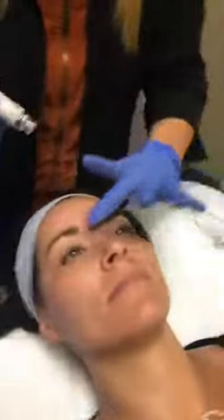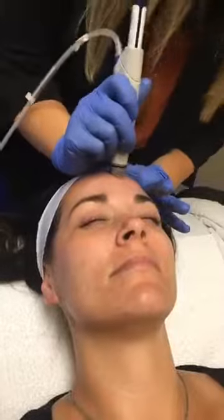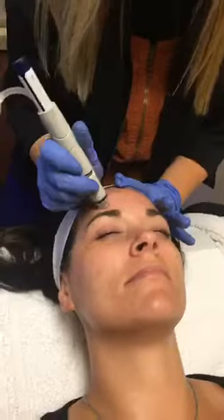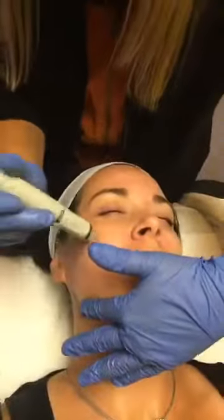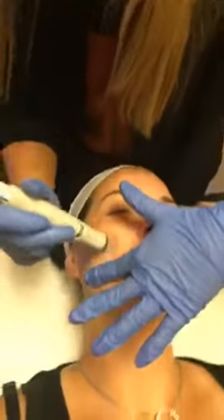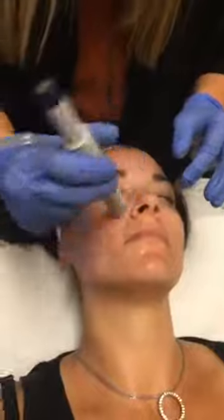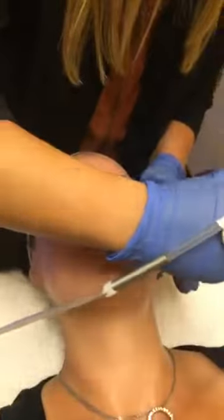All right, so we're going to use the Bright Alive. Let's talk about what the Bright Alive actually does. It's going to help lighten all of that pigment, that uneven tone that she has, some of that post-inflammatory hyperpigmentation, redness in her skin, sunspots in her skin, without irritating her. Just like the Bright Alive skincare that we have, if you come into our spa, you can purchase the Bright Alive skincare product, and that does the same thing. It helps brighten your skin, hence the name Bright Alive, with no downtime.